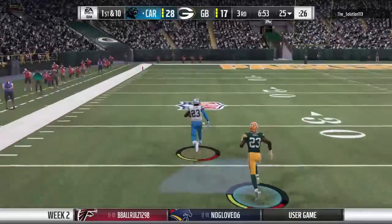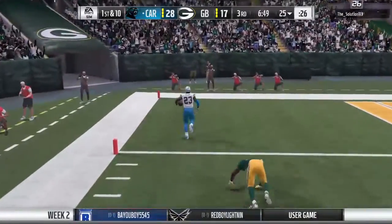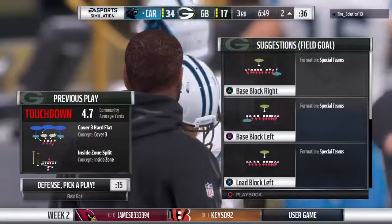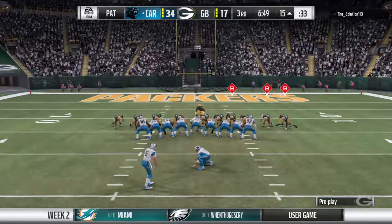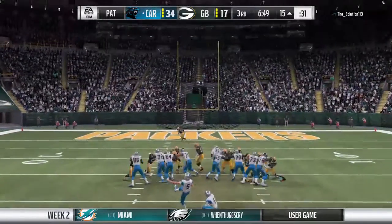Defenders giving chase, but I don't think they're going to get there. Past the 20. Touchdown, Carolina. A big play there, 75 yards. And the Panthers add on to their lead. Always important to get the first score of the second half. Now you start to pull away a little bit and get some breathing room going.